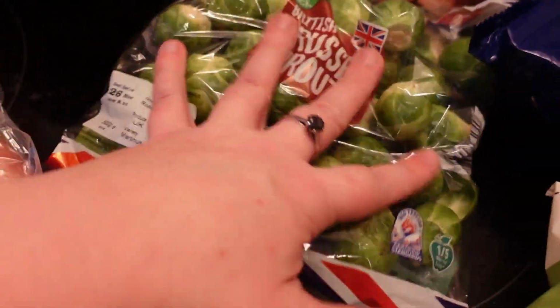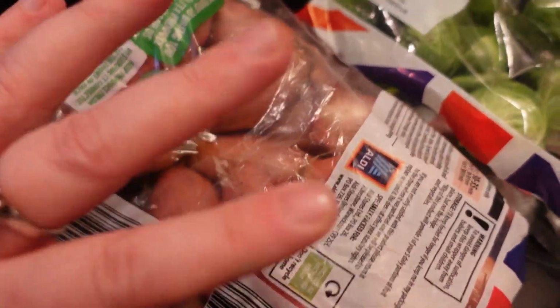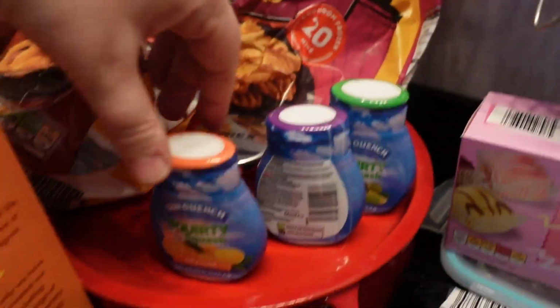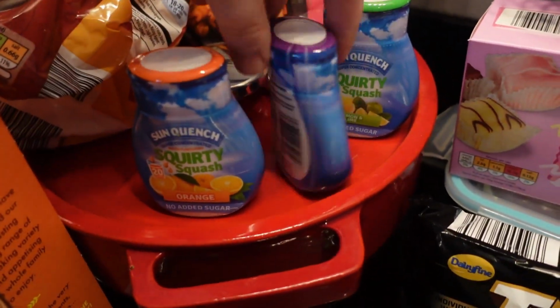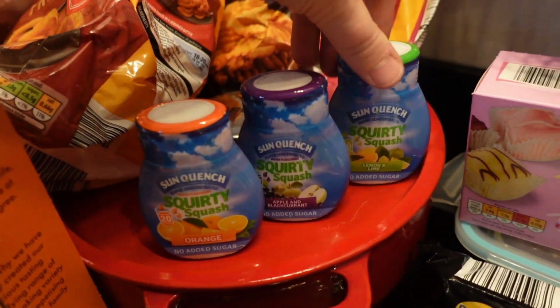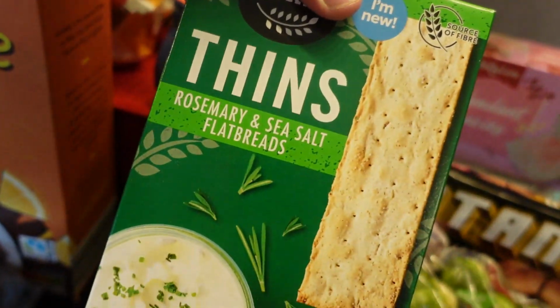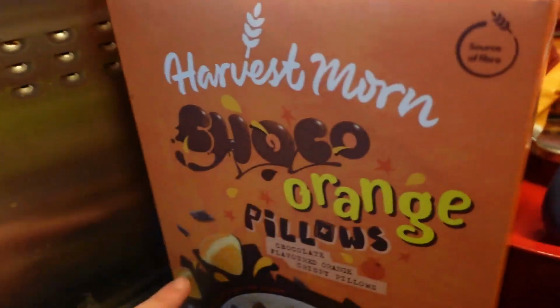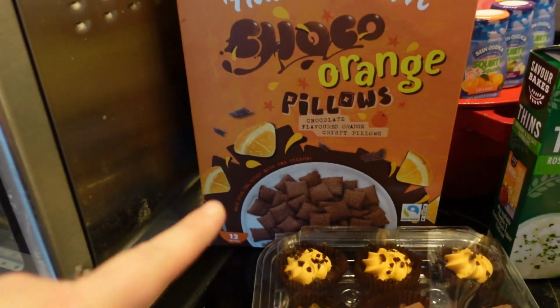Brussels sprouts because I couldn't resist. Shallots for cooking. Curly fries, waffle fries. I've got these for my car because the amount of times we go out and they'll drink their drink and then they can only fill up with water and then they whinge they've only got water. So them, thought they looked nice. Little mini cupcakes, chocolate orange pillows, I thought they looked delicious.